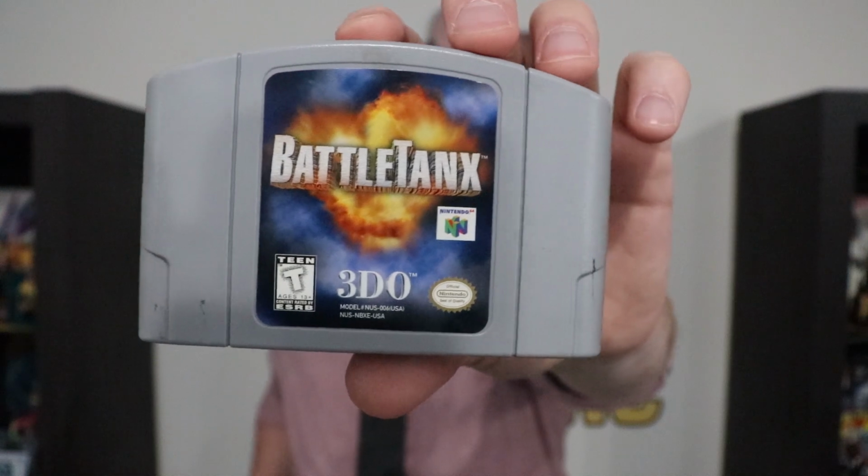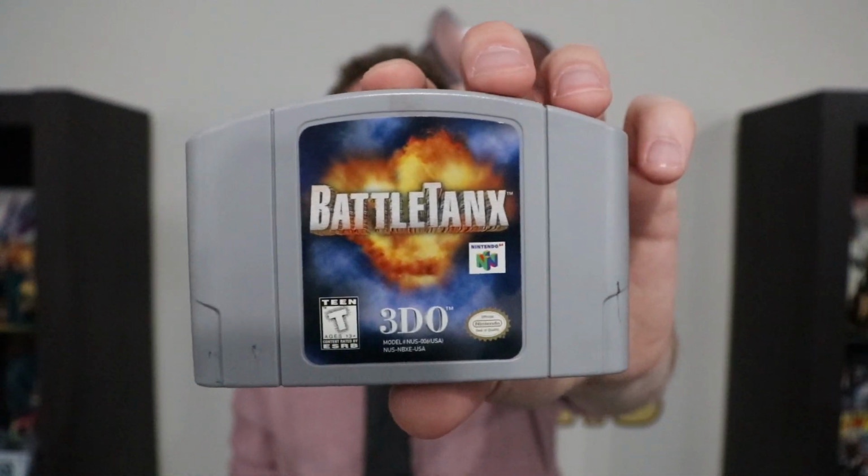We've got Battle Tanks for the Nintendo 64. I don't remember playing much of this. Honestly, I can't remember. You all are going to have to let me know how good this was. I don't remember playing it at all. I feel like I've seen it played, though, but I don't remember. So that's 5 out of 11 so far.